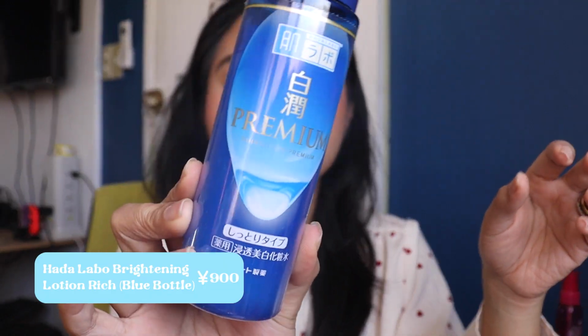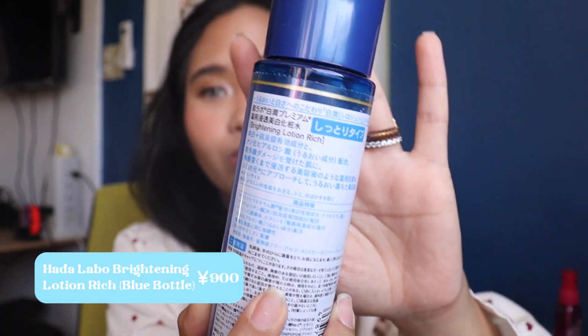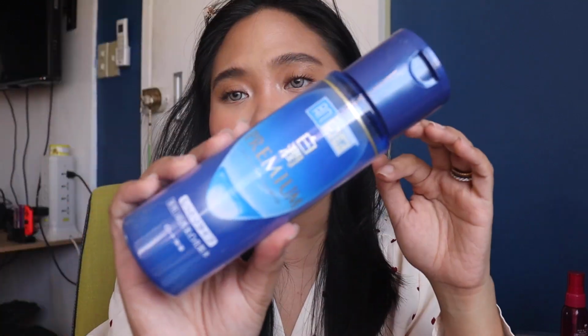Then another essence or toner. This is the Hada Labo Brightening Lotion Rich. This is the blue one. The blue one is mainly for brightening. I have dark spots. Of course, you can't see it because I have foundation. But I've been struggling with dark spots when I went there, so I knew this was on my list more than the other variants. It just looks like this. I actually held back on the Hada Labo stuff. But if you want to try Hada Labo, it's definitely cheaper there in Japan.